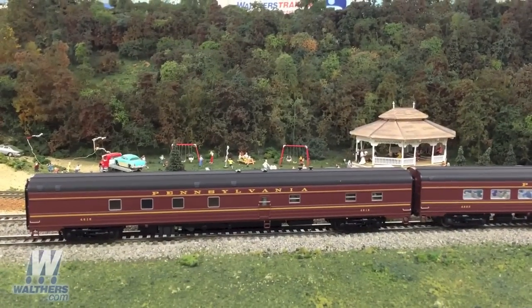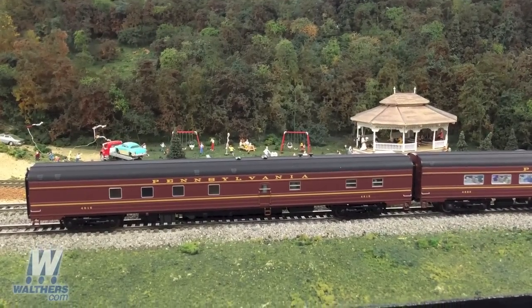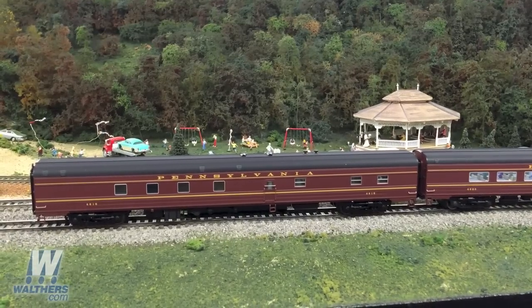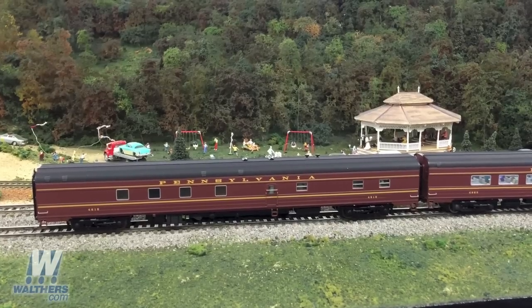Alright, so a quick note about that locomotive. I know it's not the right locomotive. Sorry about that, but that's the best thing that I had to work with today. So setting that aside, now that you've gotten a chance to hear the whole consist together, I'll give you a more concentrated demo of all the different functions.